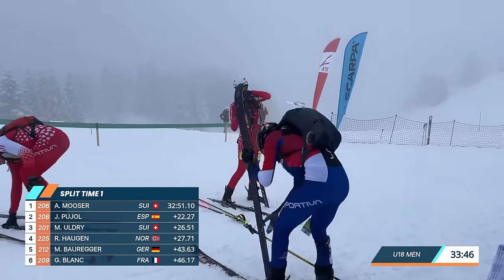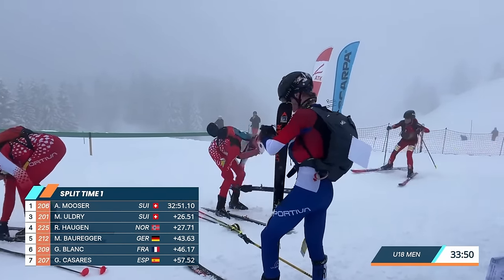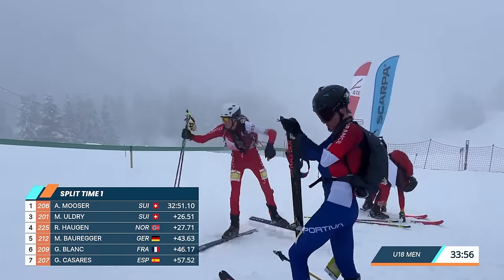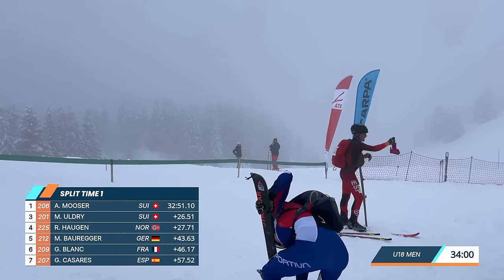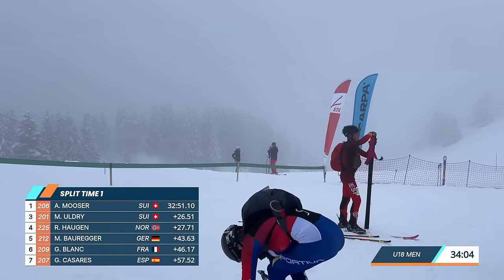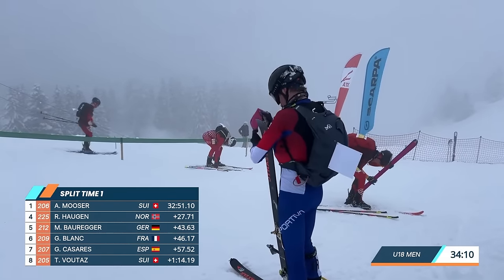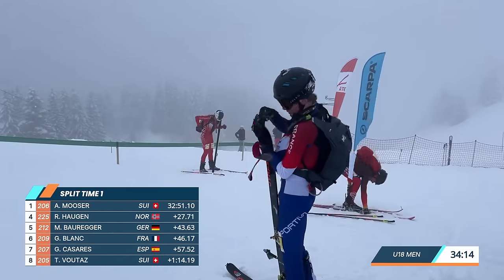And the split time on the screen is not right. We have the two Italian guys at the front. So, yeah. But Arnaud Moser has quite a problem with his biking. It's quite a pity, because he was really close to the two first Italians. And now he has to really be fast in the last uphill in order to be able to climb on the podium. And just coming into the transition zone is Teo Buta.